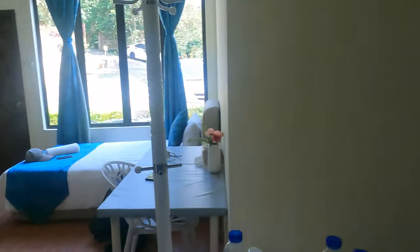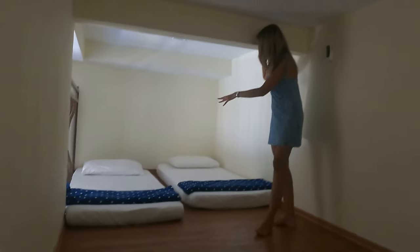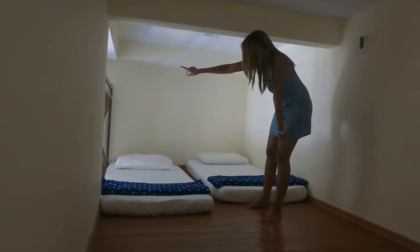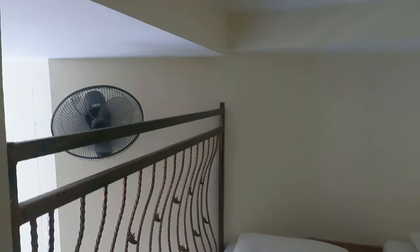Here is for coffee. So you got free coffee and free tea as well. Go up first. The stairs are very, very steep. You need to be careful not to fall when you go up, especially for kids. Apparently it's for your kids up there. Oh, sorry, guys. You need to mind your head as well if you're very tall. Oh, they're for kids. Nice. And there's a fan. You got the fan right above the bed, so it's very nice.